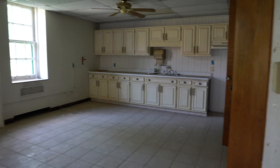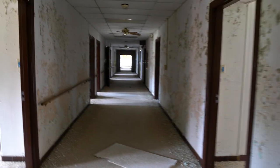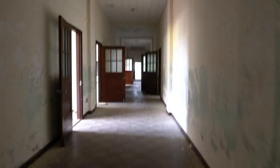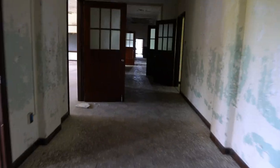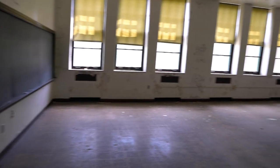This is their common area for kitchen and cooking and probably eating. Stairway. We'll go this way. This shall be toward the classrooms, which there's nothing much left in the classrooms either. But it is cool just because of how historic this place is. Pre-Depression era, Art Deco style. Just don't see anything like this too often.